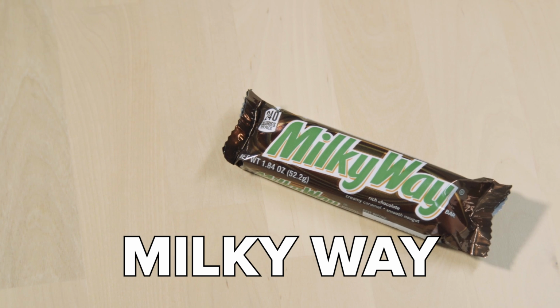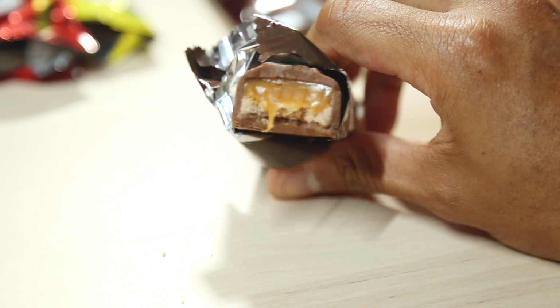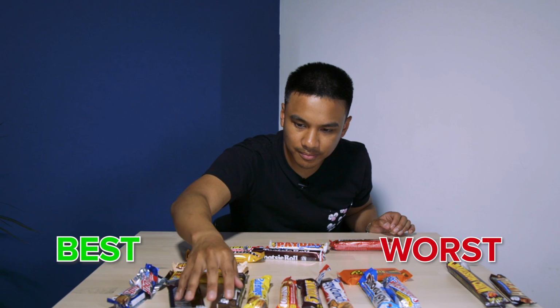Up next is Milky Way. As you can see, it's different to the one that we have in the UK. The UK one's like blue and white. It looks like a Mars bar from the first look at it. Maybe it is Mars bar, but basically a Mars bar, but less sweet and a bit more fudge. So the Mars bar that we're used to in the UK has a bit more of the soft gooey stuff. This is a lot more fudge in it. 19. Cool. That goes there.